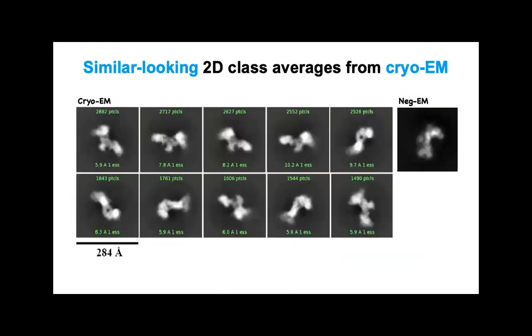So the next slide here is really the 2D class averages of a Cryo-EM data set. And you can see again, this looks somewhat similar to the negative stain EM 2D class averages. It's just a sanity check to make sure the class averages you get from Cryo-EM have the same shape and dimension as what you got for negative stain EM. You don't want to have a totally weird thing coming up, right?